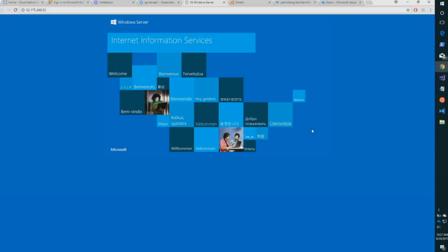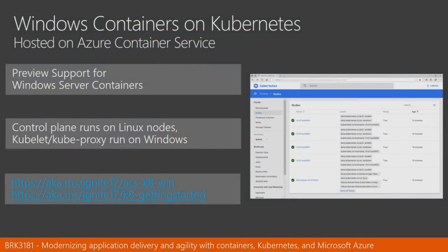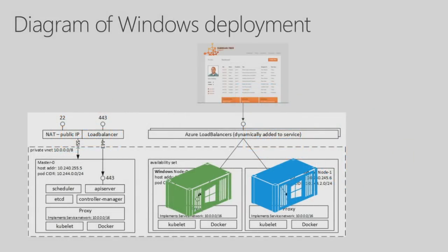All right, so let me go and switch back over here. All right, so that was Windows containers running on Kubernetes through Azure Container Service. If you want to know some more in-depth content about ACS, there are other sessions. I'll skip forward because we're actually taking longer than expected because I keep breaking stuff.